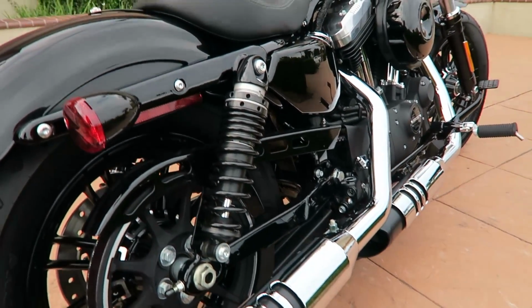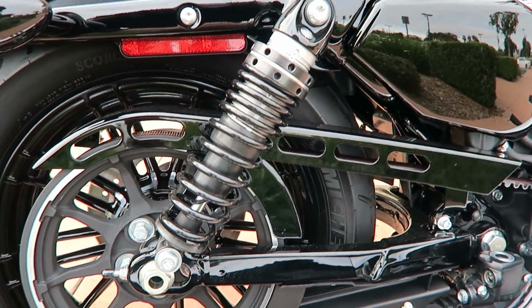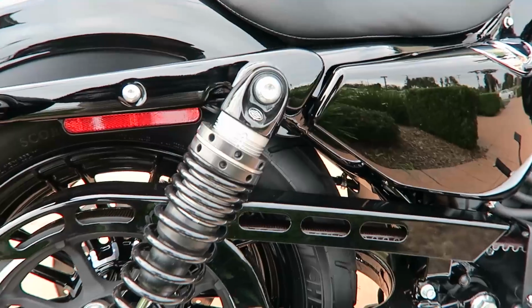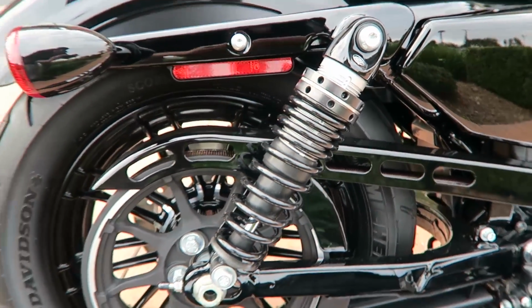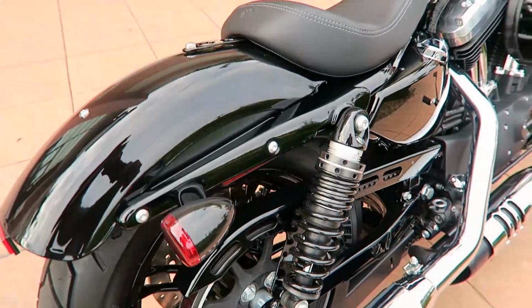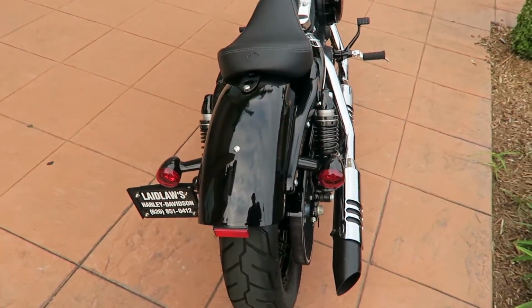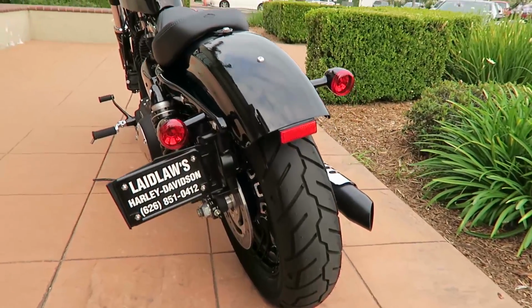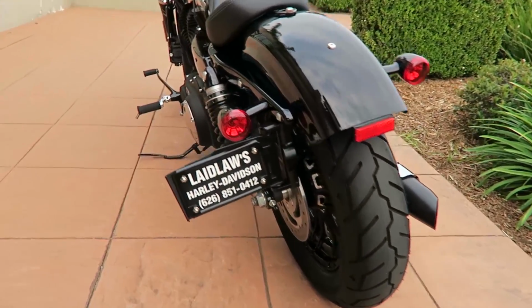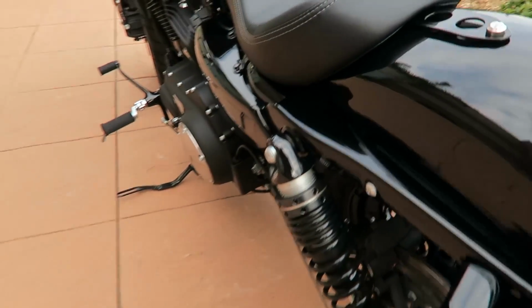Here's a shot of the rear shocks. These are Harley-Davidson's premium ride shocks. These are a lot more comfortable than the shocks that were on here 15 and older. There's a couple discs there that you adjust with a wrench that can be found underneath the seat. You adjust those two discs according to your weight to give you the best ride quality for the load that's on the bike. You got a side mount license plate there because of the bobbed fender.